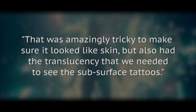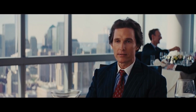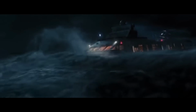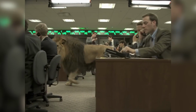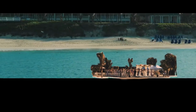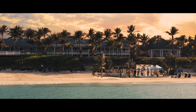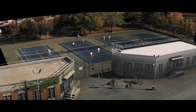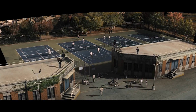The Wolf of Wall Street. Watching Martin Scorsese's ode to excess, The Wolf of Wall Street, the only scenes that stick out as being possibly computer-generated are the one during which Jordan Belfort's yacht sinks, and the one when a lion wanders freely through his office. But a visual effects reel released by Brainstorm Digital revealed that some of the most basic shots in the movie were rendered with CGI. From sun loungers to tennis courts, Brainstorm made plenty of subtle touches to bring the film in line with the director's vision.